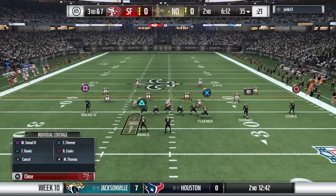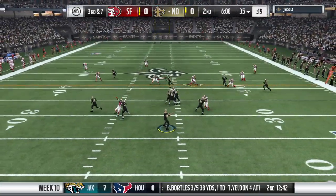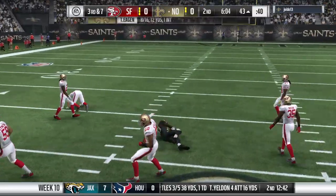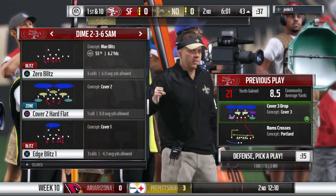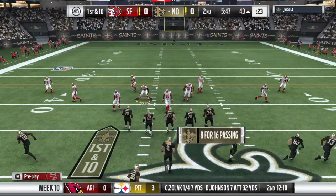And it looks like we've got a dime set here defensively. 6 DBs in the game. They're going to look to throw. Over the middle, it's Thomas, and a nice gain of 21 yards. He's such a good route runner. Shows it there on 3rd down. Very proficient and a good pass.